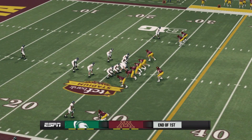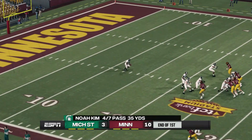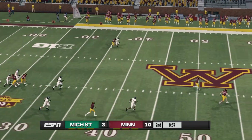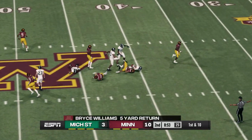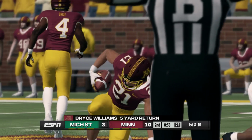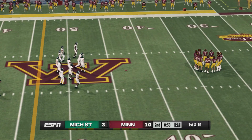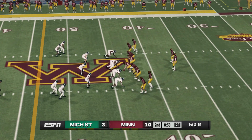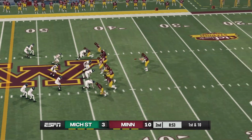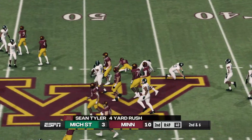Welcome back here. We resume action now here in the second quarter. Carter awaits the snap. And he's taken down at the 43. With one quarter down, I really haven't seen too much separation between these two squads. Might be neck and neck the whole way. Minnesota is up by a touchdown. Up the middle for a nice gain.